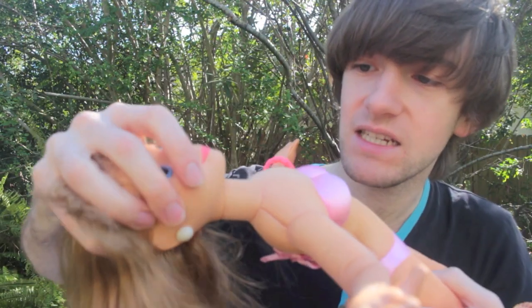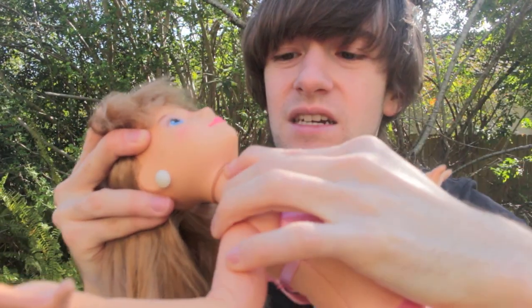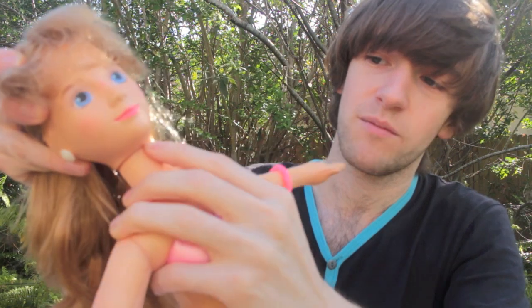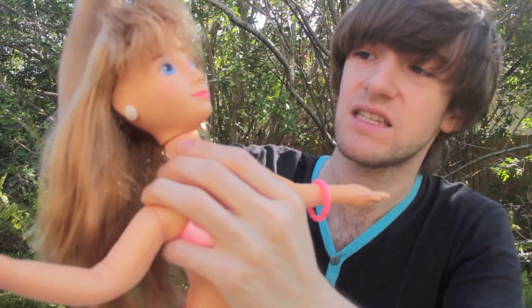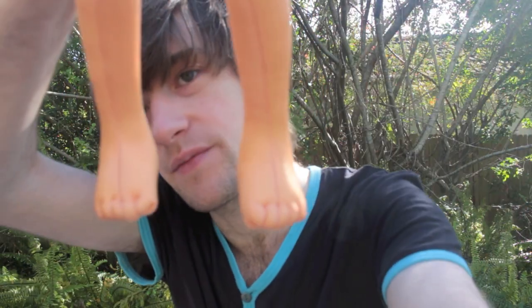Her head is connected in this very odd way. I'm not sure if you can make it out. But it has a hard plastic inner inside the neck. And then there's a little, I guess you'd say neck knob, and the head's just kind of snapped onto there. So she can twist her head around. And then there's a little close-up of her feet for you.